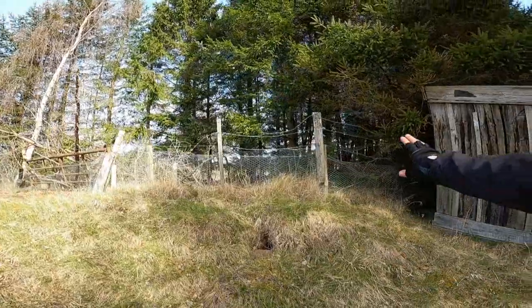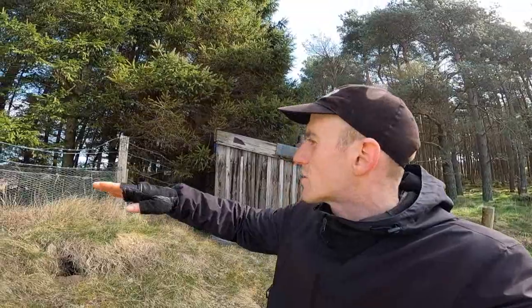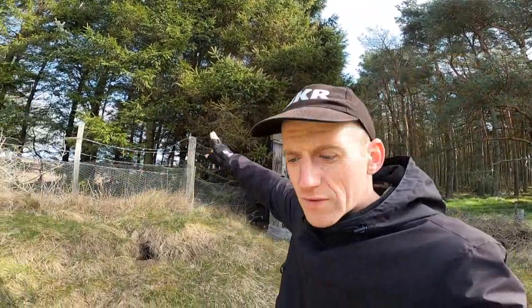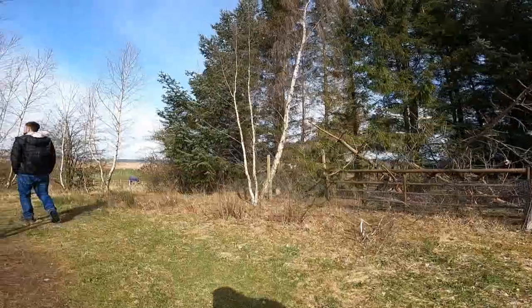Yeah, insane, folks. Anyway, I think this is somebody's private property. There's actually houses now built on the railway. So we're going to head down the road there and go further along and then back up onto the railway at the other side of the property.